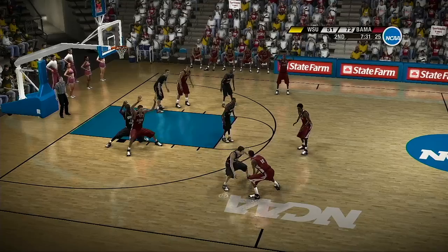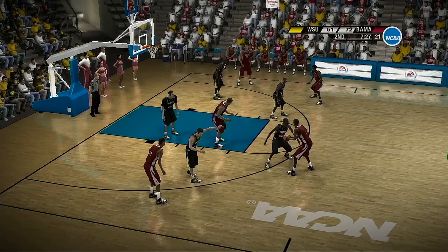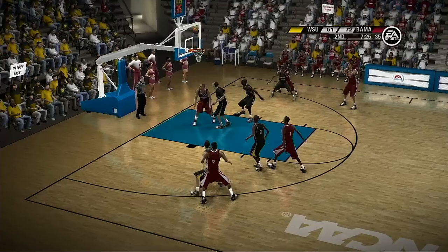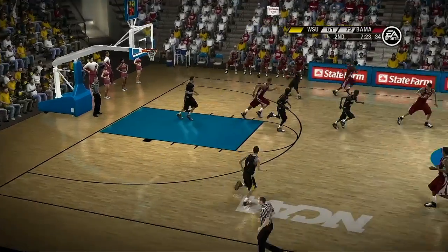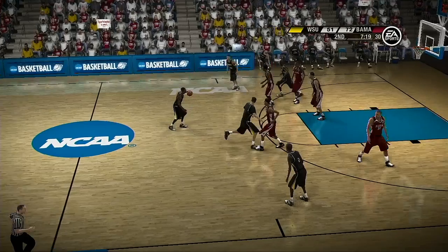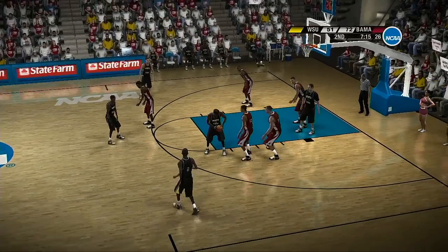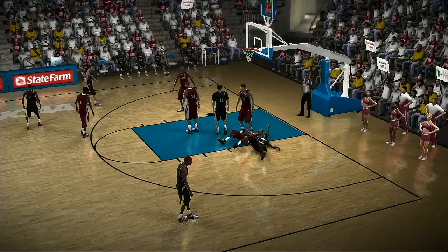Looking to move it around the perimeter on the outside. They'd like to get it inside to the low block. Unable to so far. Nice job of packing it in defensively. Yeah, really doing a great job packing it in. Then a great job of anticipating that lateral pass. Trying to get that ball movement, get that good spacing. Number 12 is called for the foul.